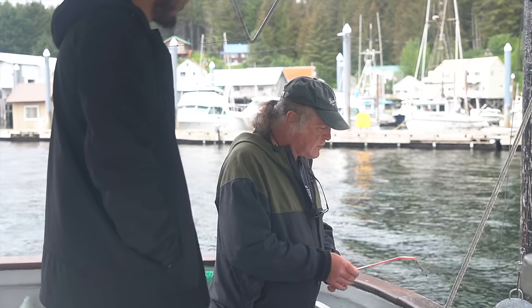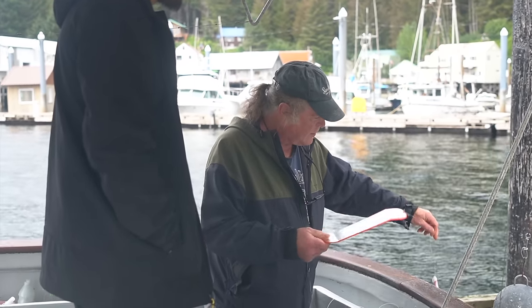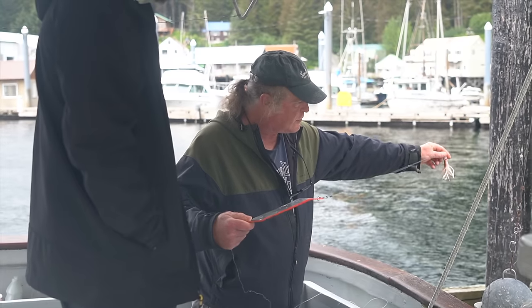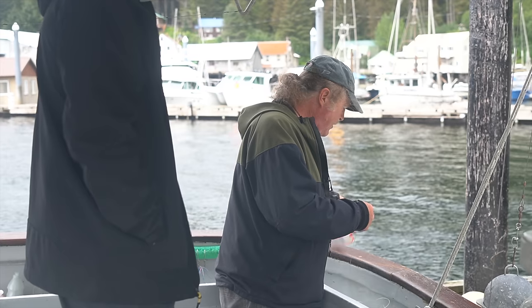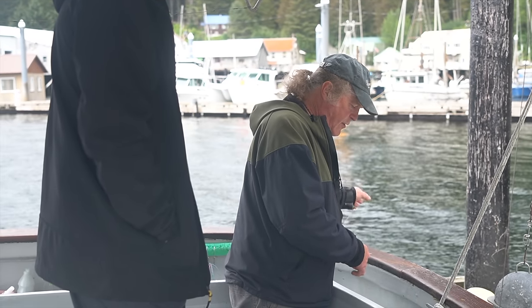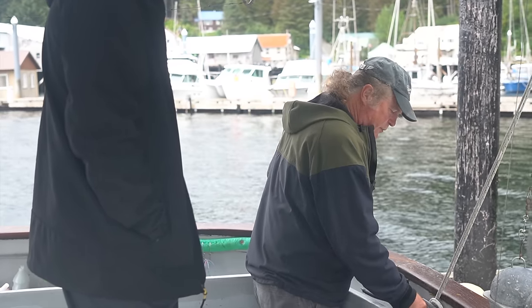This is what the leader looks like. Yeah, flasher. This is a flasher. It goes round and round and gives this little hoochie, what they call a hoochie, the action. And when it comes up, it's unsnapped off the line, snapped back on here.